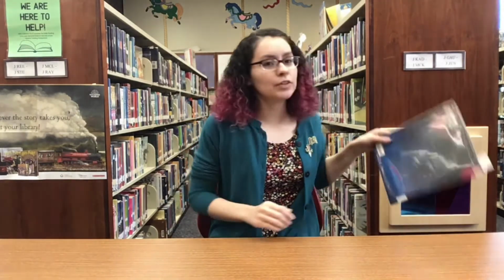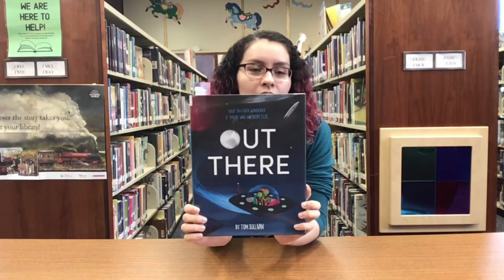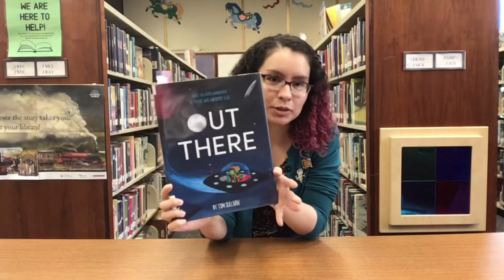Today we'll be doodling again, and today we're drawing a magical planet. And to get us inspired, I just want to introduce a couple of books that are available for curbside. All these books you can call the Children's Department or reserve them online. Okay? So first is Out There, which is an outer space book, if you couldn't tell.